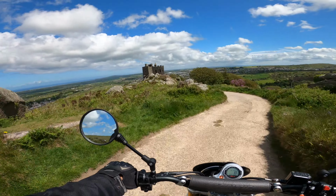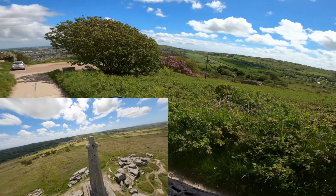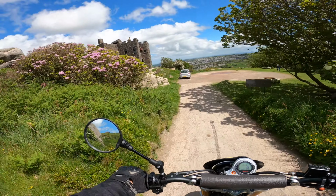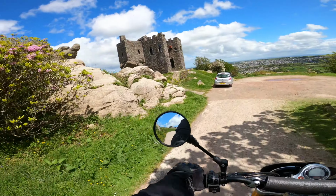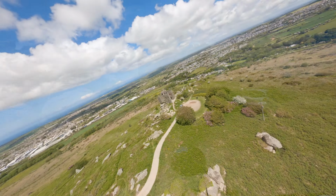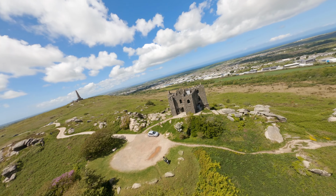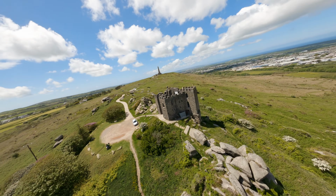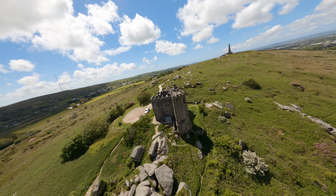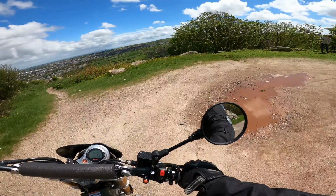And yeah, this is Carn Brea Castle just here. And we're pretty high, so you can pretty much see this from miles around, all the way around Cornwall. So it is like a proper landmark that sticks out like a sore thumb. So that's the castle. It's pretty cool the way it's built directly onto natural rock, so the natural rock forms part of the foundations. There you go, Carn Brea Castle restaurant. Very cool. Would like to go in for a meal one day.